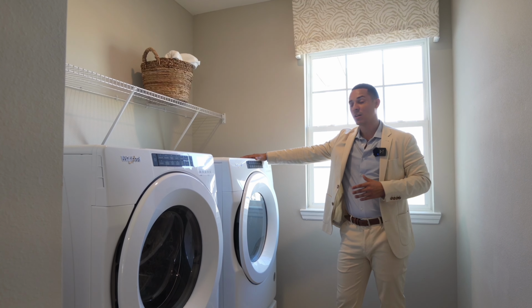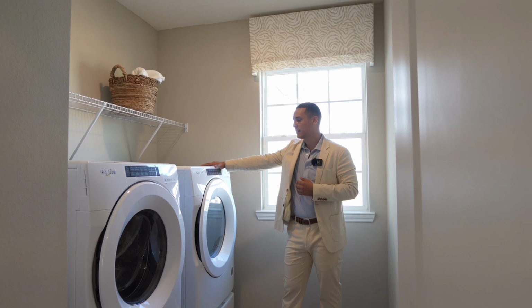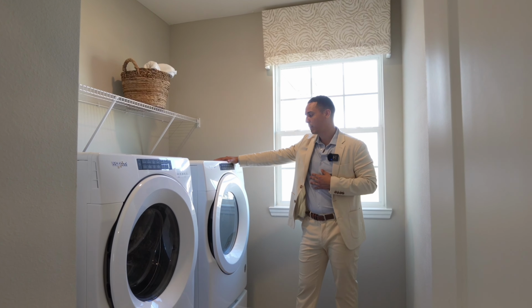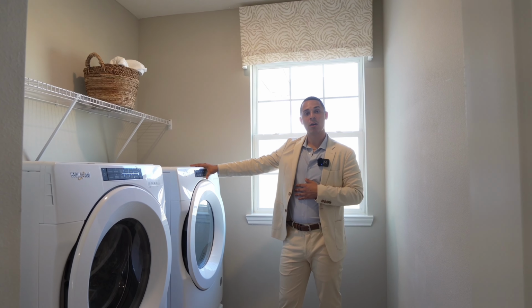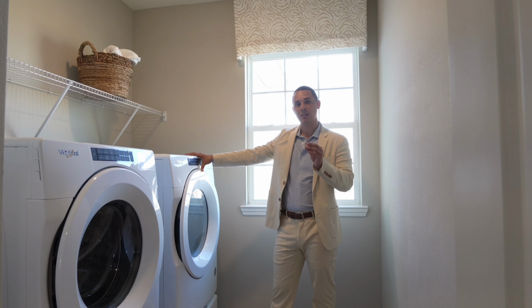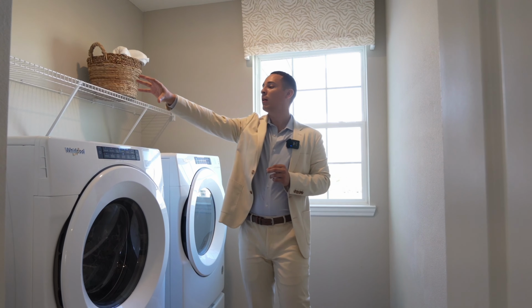Horton product homes are gonna use Whirlpool as their preferred vendors with appliances, and they work pretty well. I personally have them myself, and I haven't really had any complaints or problems. So washer and dryer are gonna come with the home on select floor plans and home sites. You do have a little rack right above where you can put your detergent and store a bunch of stuff.